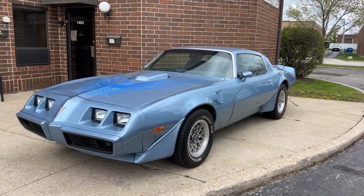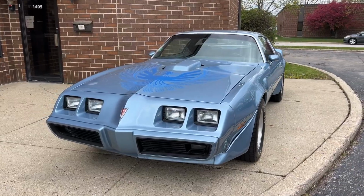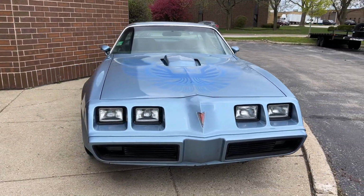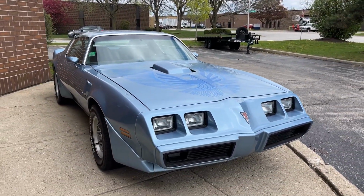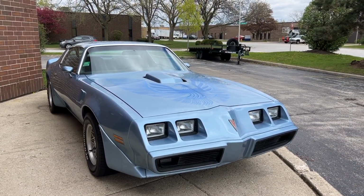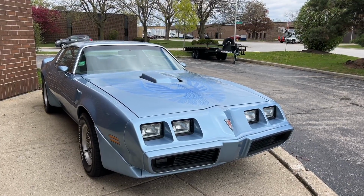Like I said, 81 Pontiac Trans Am, finished in blue with blue interior. Finally, a different color combination on the car, one that I rarely see. Very unmolested car at that. First off, all original sheet metal. Of course, original 301, Turbo 350 trans, power steering, power front disc brakes, power windows, tilt, cruise, factory AC.